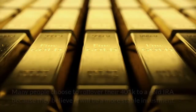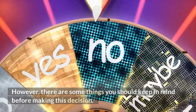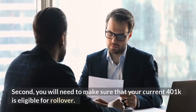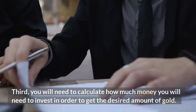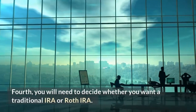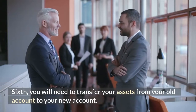Making the decision. Many people choose to roll over their 401k to a gold IRA because they believe it will be a more stable investment. However, there are some things you should keep in mind before making this decision. First, you will need to find a reputable company that offers gold IRAs. Second, you will need to make sure that your current 401k is eligible for rollover. Third, you will need to calculate how much money you will need to invest in order to get the desired amount of gold. Fourth, you will need to decide whether you want a traditional IRA or Roth IRA. Fifth, you will need to open a new account with the chosen company and fund it. Sixth, you will need to transfer your assets from your old account to your new account.